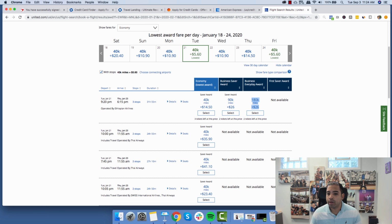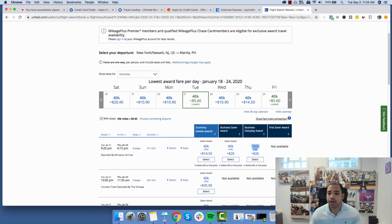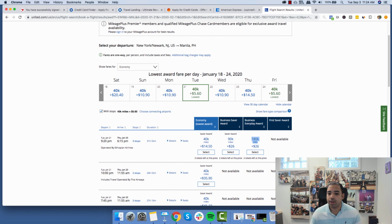Most people actually go in here and say, oh, it's 180,000 miles, so I'm going to choose this one right off the gate. But they didn't check every other ticket. They didn't check everything else. So you have to check everything else so that you can see the saver rewards. You can fly the same exact tickets for half the price. Okay, boom. So that's what you do.